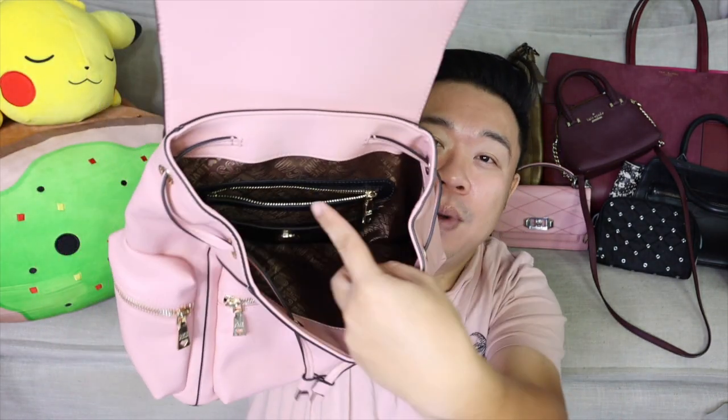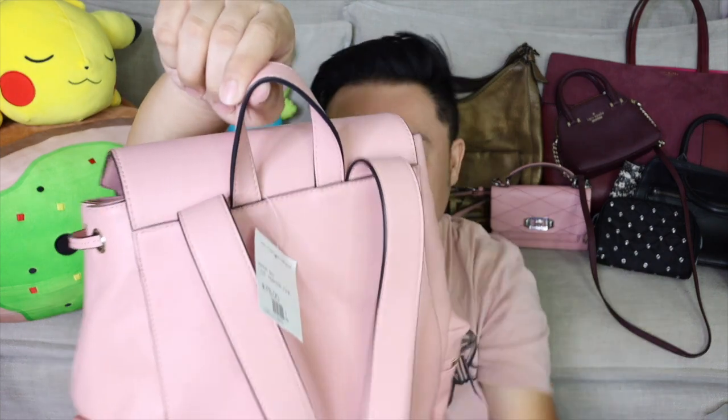Then, oh, this one is so cute. This is a Love Moschino leather backpack in a light pink. And it has little hearts on the side. So fun. Gold hardware. We have 1, 2, 3 zipper pockets. And then we have a top flap with a drawstring. And then the interior just has 2 pockets, a zipper pocket right there, and then an open pocket underneath. And this guy was $75 right there. Such a cute backpack.